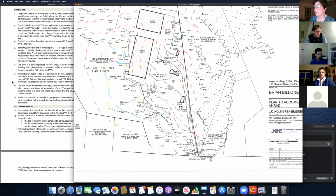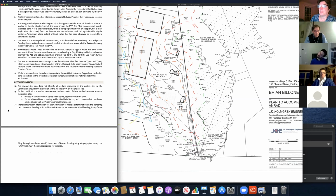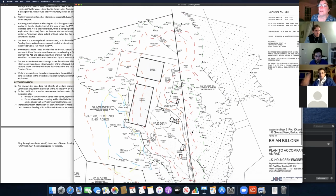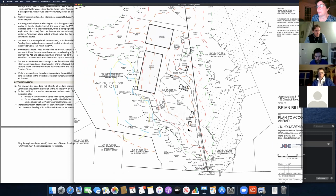I'm recommending in my item number 13 that he show the flagging of the stream banks in the A series and of the streams within the A series and B series, especially near the drive, and that he show the potential vernal pool boundary. I should comment that LEC did acknowledge that this is a certifiable vernal pool. She didn't do the biology because she was there in the fall, but she did say that it had the physical characteristics to be a certifiable vernal pool.